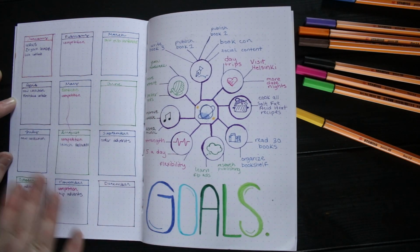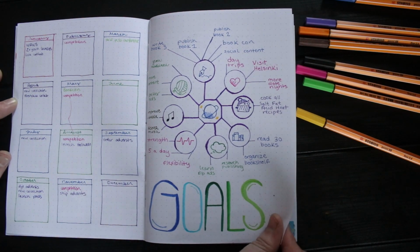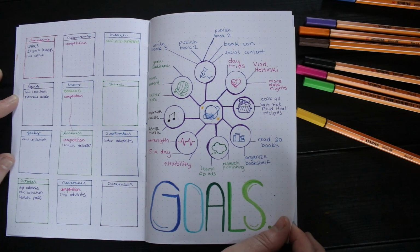There are other things in here I have noted, like when I want to run competitions on social media, and like I said on the other page, events that need to be planned around, and then big things as the year goes on.